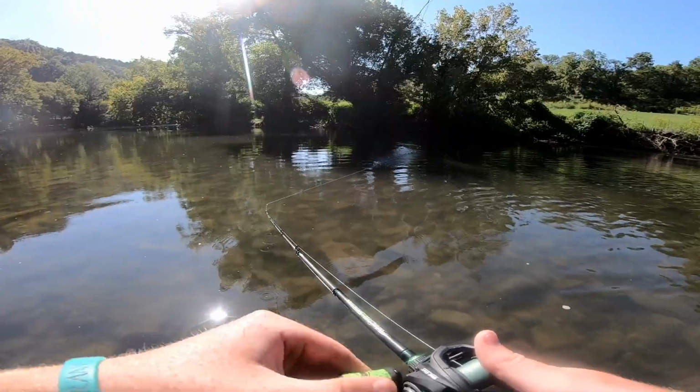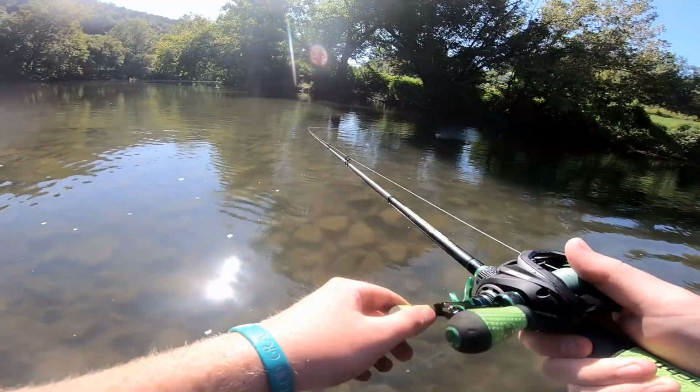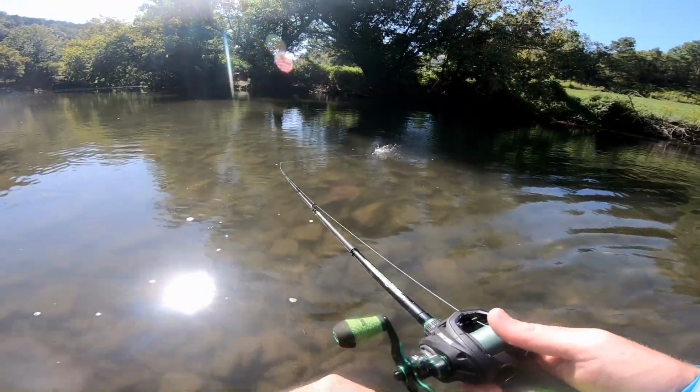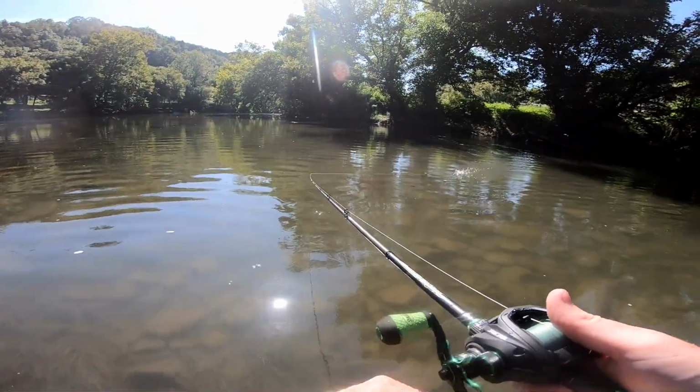A lot of shade, kind of slow moving water. It's shallow, but it's still moving. This is the place, boys. This thing sounds like a little mini helicopter going through the water. There's actually a ton of weed beds right here to my left. I didn't even know they were here. I've never waded too far up past this point.